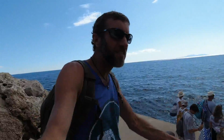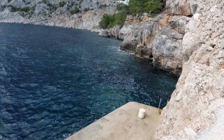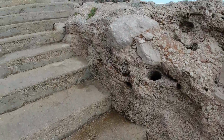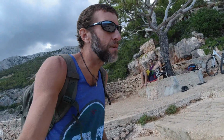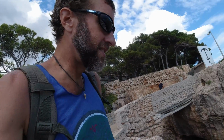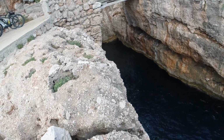So no beach, I guess it's just this swimming spot here. Gonna take a seat, brought a beer. Just kind of chill out here for a bit. Nice jumping spots.